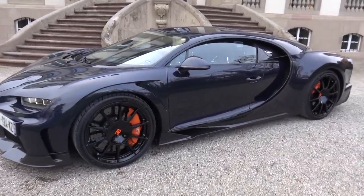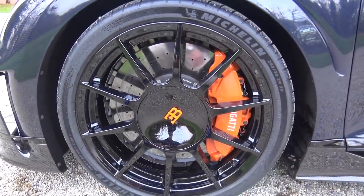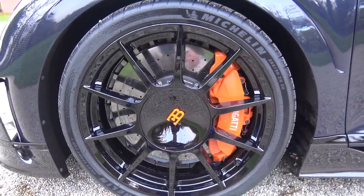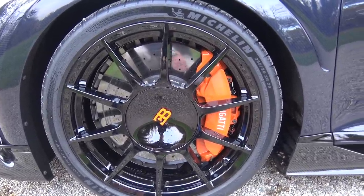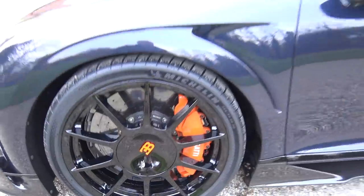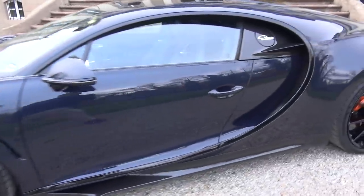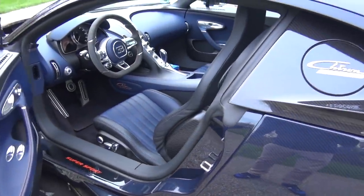Now, this particular Chiron Super Sport is wearing the magnesium wheels, a wheel set that are 16 kilos lighter in total, 4 kilos per corner, than the standard wheels on the Chiron, which are already pretty light to begin with. We've got the bright orange calipers and the bright orange EB logo to contrast against the navy blue on the exterior. And talking of color schemes, let's have a quick look inside here.